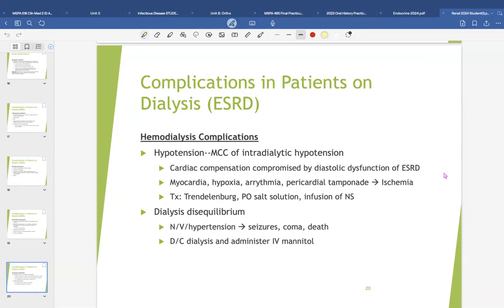What's the most common cause of intradialytic hypotension? Good question. That's a mistake on the slide. I put it down in the comments. The most common cause is going to be underestimating the ideal blood volume. Okay, that makes sense. I apologize. Those of you who don't have the comments on the slide, it's posted on Blackboard with the PowerPoint. Thank you.